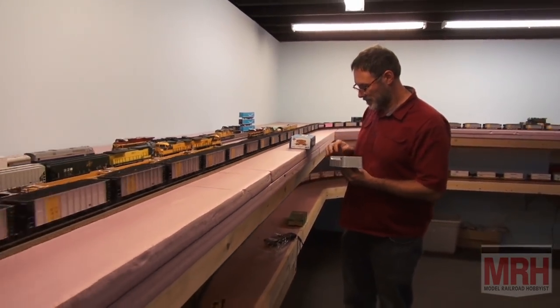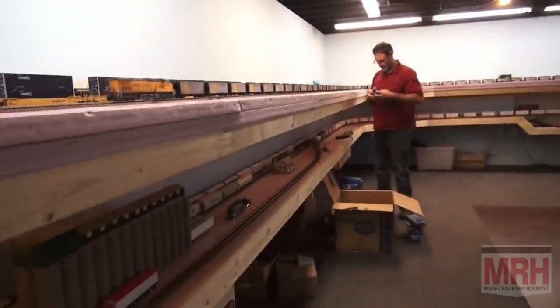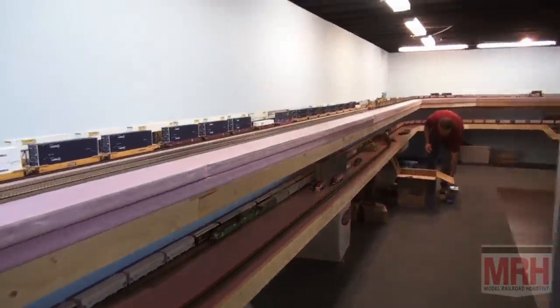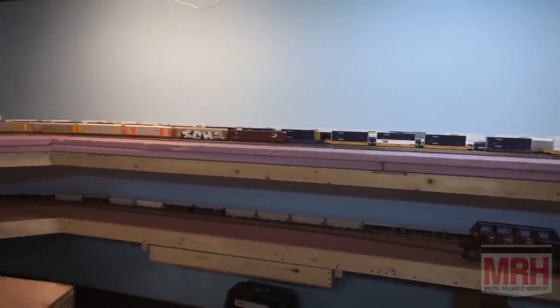Normally, I would ask you what's the minimum radius, but overall, tell us what are the general radiuses on this layout. A lot of the corners are 48. There's one corner back there that's 70. There's a couple other ones that are 60. But with running longer trains, you definitely need a wider radius to get good physics. And obviously, you run two trains at once here? Yes, very much so.